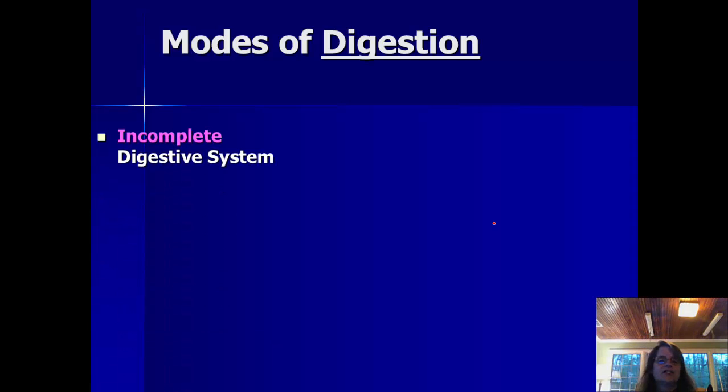Another mode of digestion, the second one we'll talk about, is called having an incomplete digestive system. So this is a huge step up, because at least now we have a digestive system. Before, every individual cell was obtaining its own food for itself. Now at least we have a digestive system with some organs, but it's not complete. Now what do we mean by not complete?